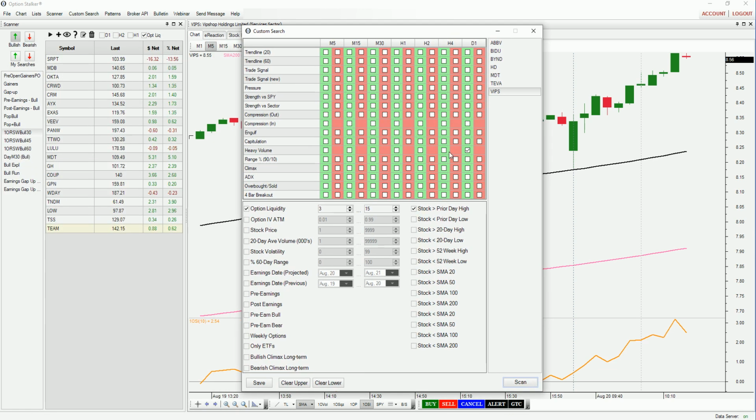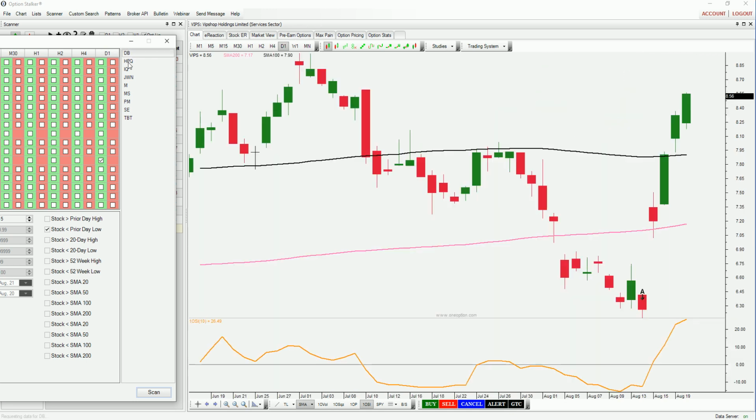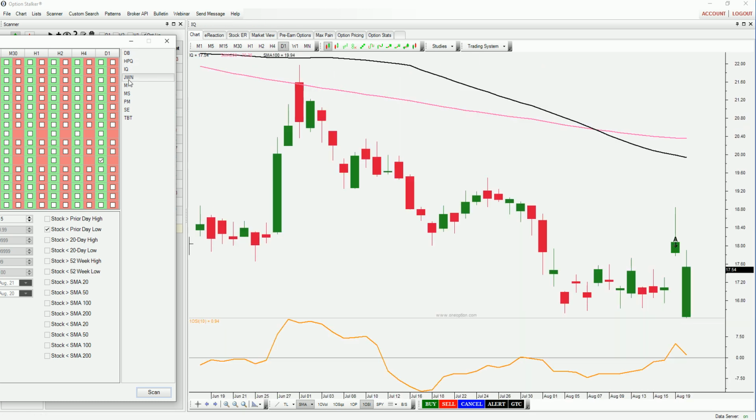I can also go and look for stocks that are below the prior day's low. These would be my bearish candidates. I'm just going to click through them. We'll go to a daily chart. Again, I like to start with the daily chart. Show me something that's really soft. And that's the quickest way for me to zip through this list.